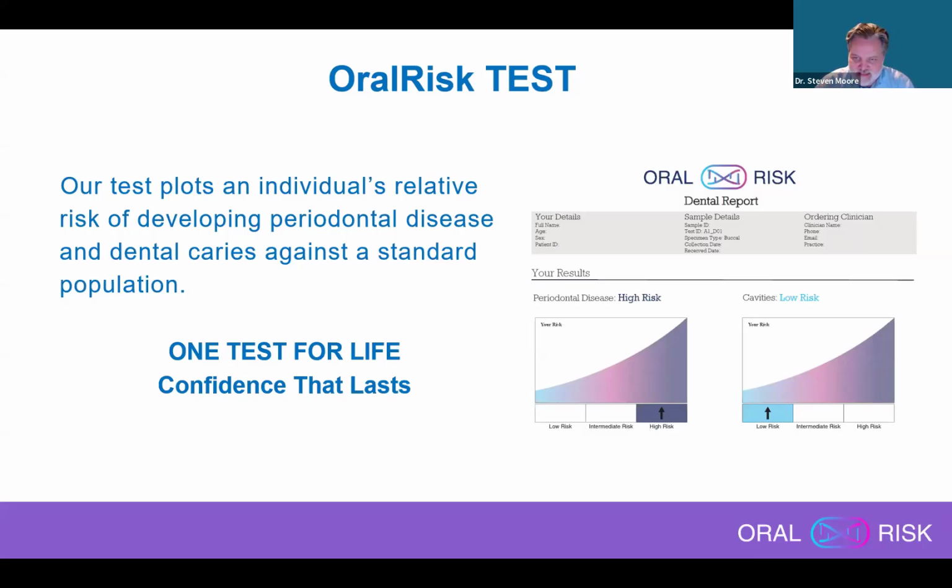And so you just have to get this test once, and it'll put you into different categories, one of three for each component. So when we look at periodontal disease, you'll fall into either a low risk, an intermediate risk, or a high risk. And that's the same if we look at cavities, you can fall into either a low risk, intermediate risk, or high risk. So we put this user interface for people so it's very simple to look at where you fit compared to the relative population.